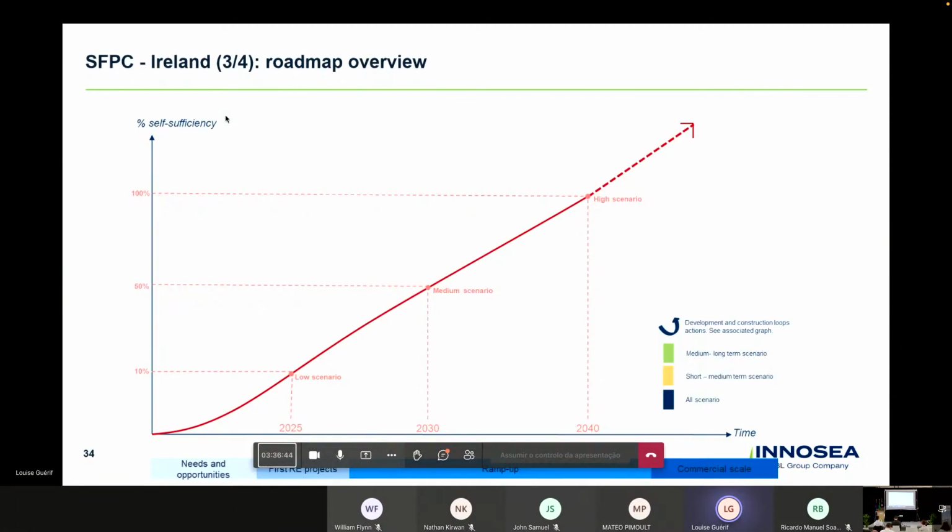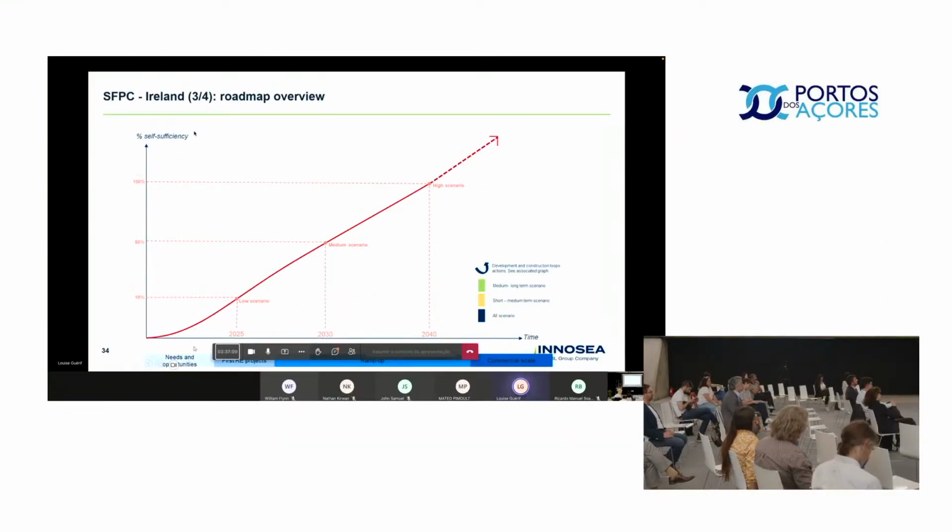So yes, at the very end of the roadmap, we have what we call a summary chart with the main information of the roadmap. Here we have again the timeline. Here we have the percentage of self-sufficiency, that is to say the amount of electricity produced compared to the amount of electricity consumed by the port. We add here again the objectives for the low scenario, medium scenario, and high scenario.